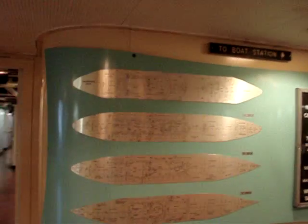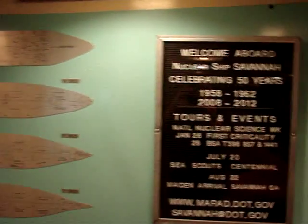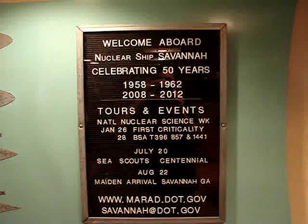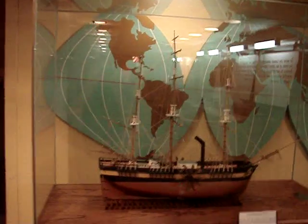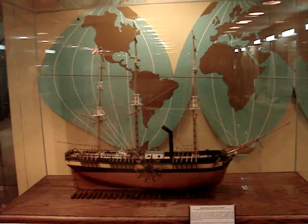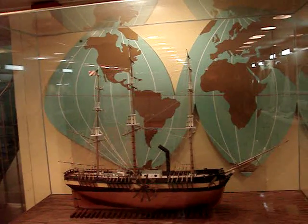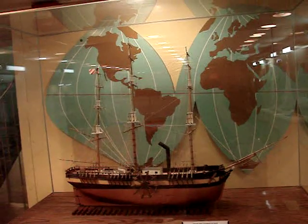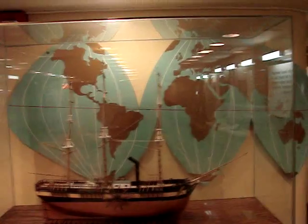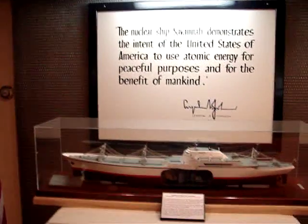Here's the actual layout of the vessel. Some people ask about the name, the Savannah. Well, basically, the first steamship ever was the Savannah. And that's a model of it right here. And here's the actual builder's model of the Savannah.